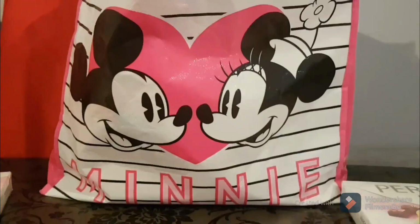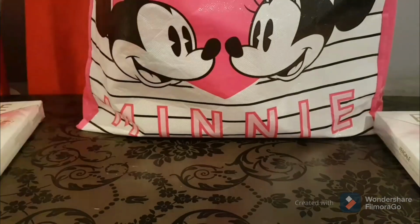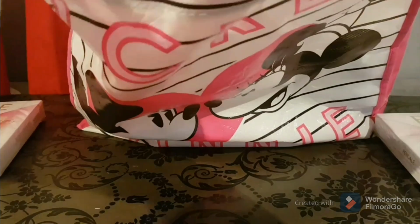Guys, I'm going to just pop you down a little bit. I want to make sure you can still see our beautiful Mickey and Minnie. Let's see what else we've got inside this bag.